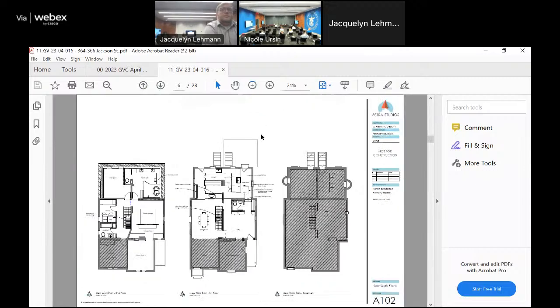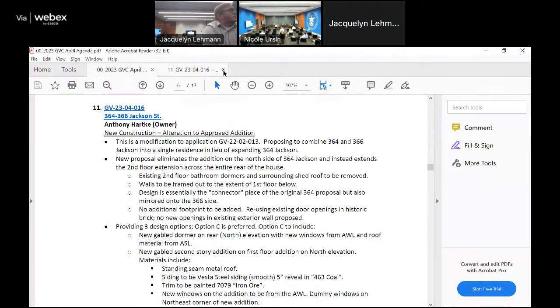Do I have a motion? I'll try a motion here. For item PB23-04-016, motion to approve. Should note that the applicant has noted that the dummy windows will be trimmed out like the existing windows, or like the real windows. And that the smooth steel siding is being approved as a test case.